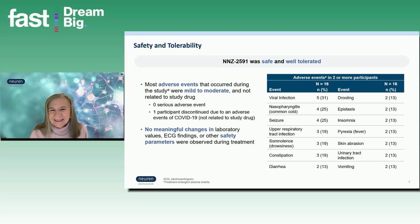On the right-hand side, you'll see the table of adverse events, and many of these adverse events are commonly seen in pediatric populations, and seizures are not uncommon in Angelman syndrome. Other adverse events included somnolence, constipation, diarrhea in 2 subjects, and then other abnormalities were drooling, insomnia, fever, and skin abrasions. Next slide, please.